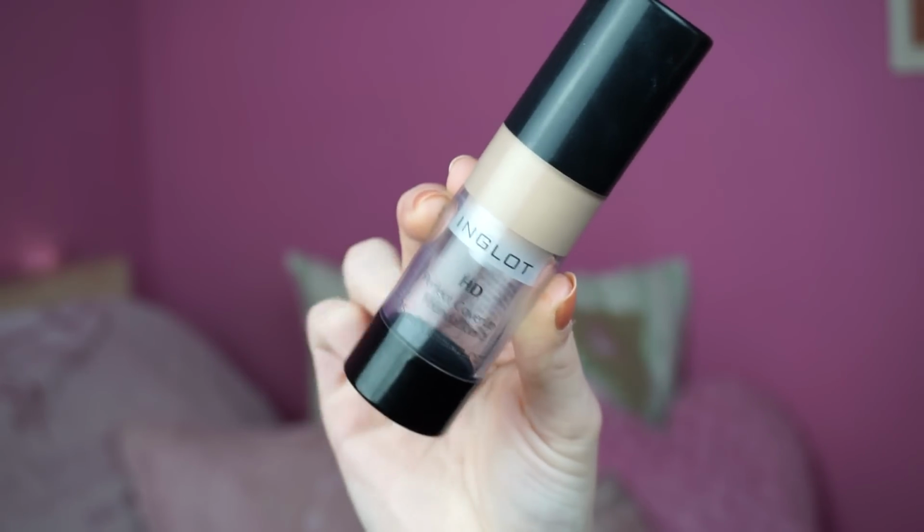So the first product I would highly, highly recommend from Inglot is their Inglot HD Perfect Cover-Up Foundation. Now, this foundation is exactly as it says, it is so HD. There is no SPF in this foundation, but it is absolutely perfect for flash photography as there is no SPF in it. It covers up every single pimple or mark or anything on your face. It is super, super high coverage, and I absolutely love this foundation, especially for a night out or if you have a big event. This foundation is the one you want to use.